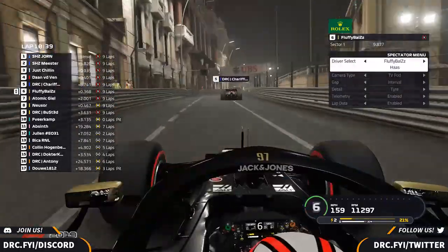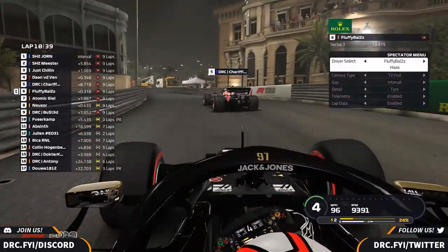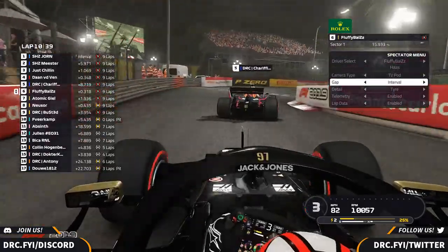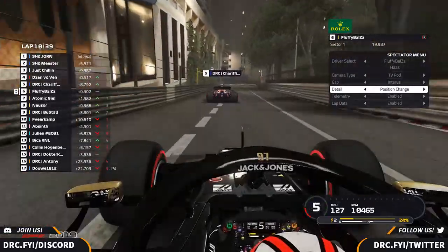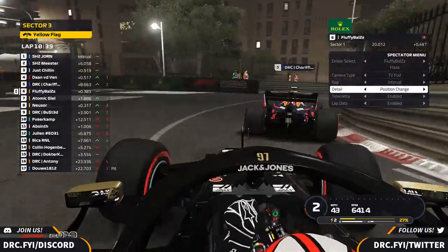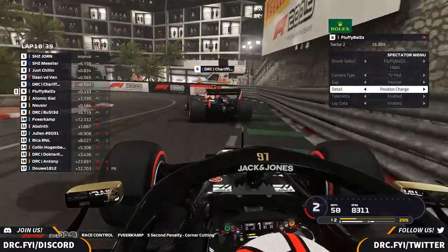Let's have a little look at Fluffy Balls and Sharifin. It's still battling as they were, and a quick look at the position changes so far. So we are still early. We've had a few pit stops, we've had a few damages. Busted looking good. He's up 7 places so far.